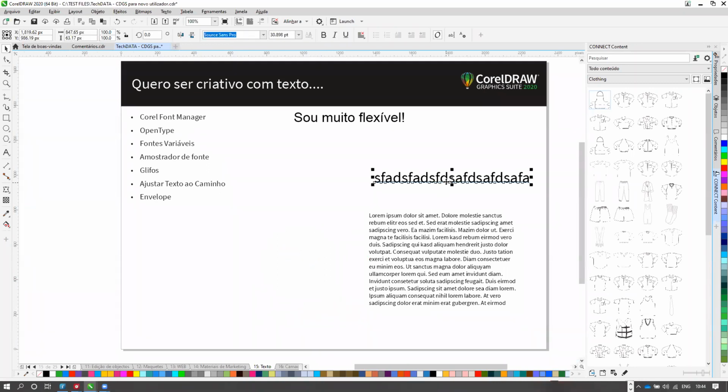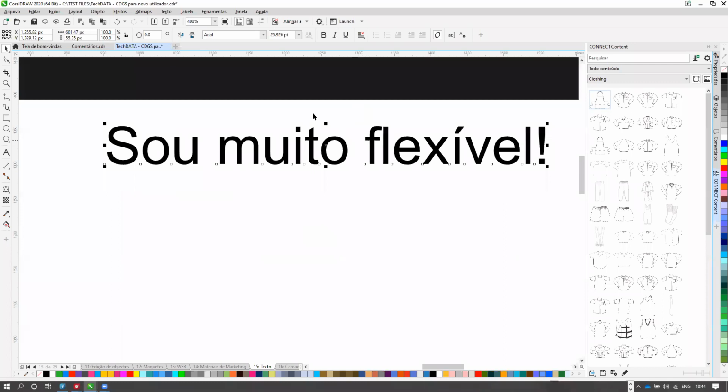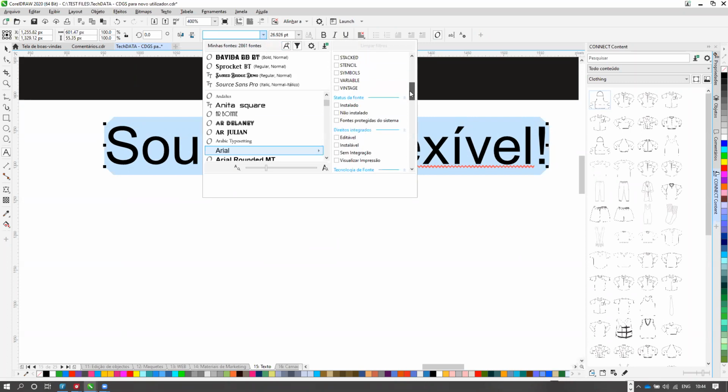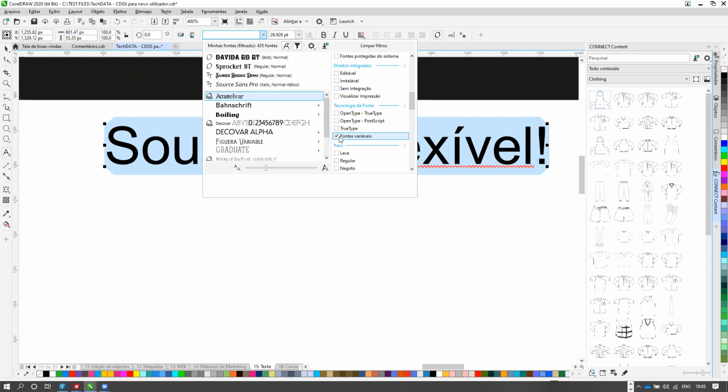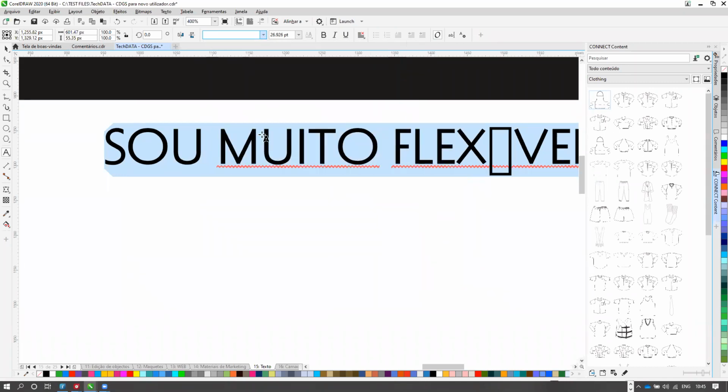And we've just seen how CorelDRAW supports OpenType text. It also supports variable text. So if I select this and I choose a variable font, now let's just clear my filters and let's choose a variable font. So let's, for example, choose Decovar.